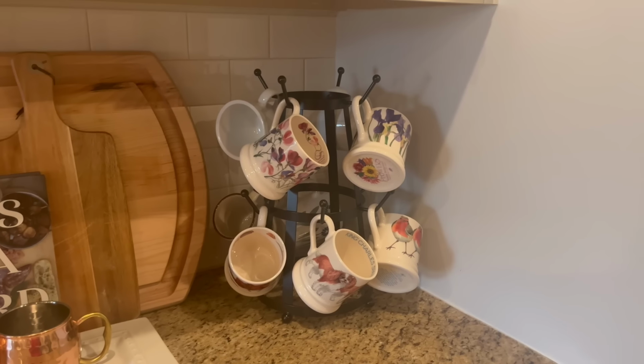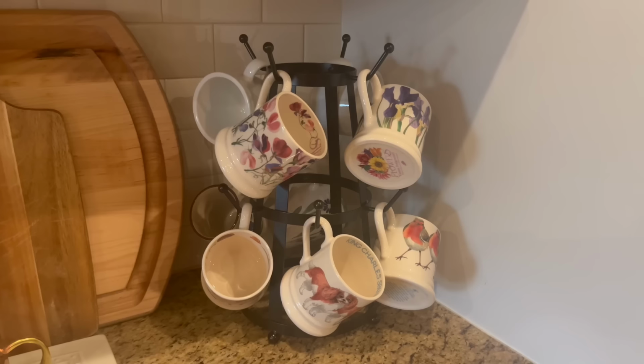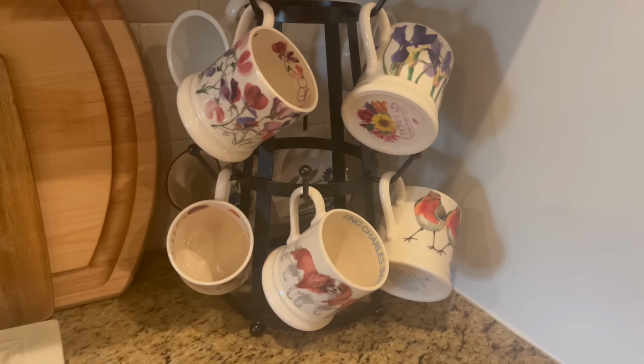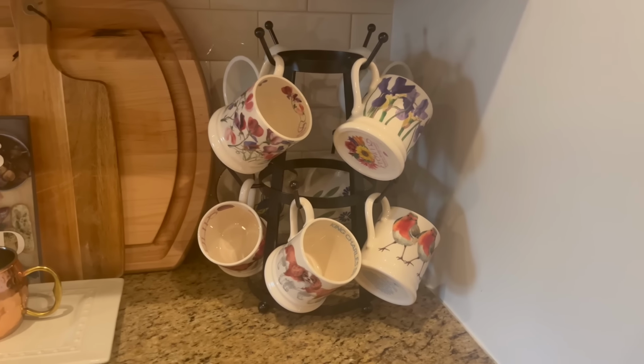I'm so excited about these mugs. I love them. I'm going to insert some footage of how I have them in my kitchen. I had to, of course, display them because they're so beautiful. So I ordered a new mug rack and I have them hanging on that mug rack. So I will insert a clip here of what that looks like.